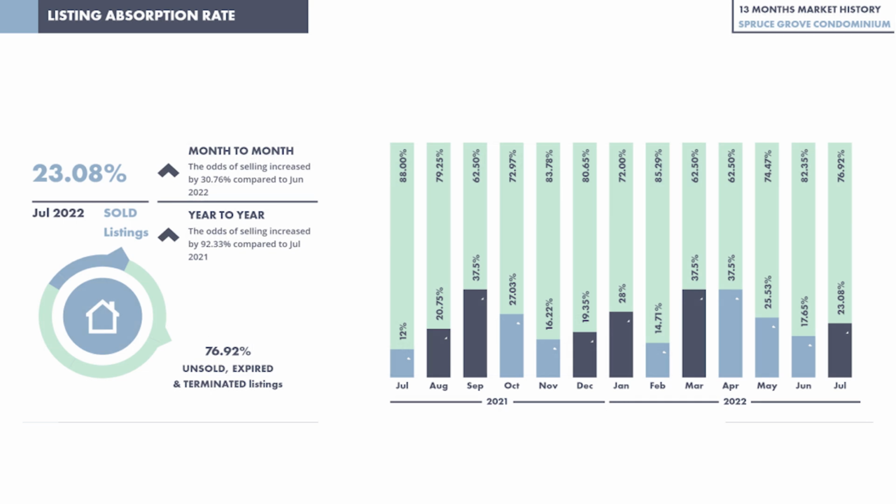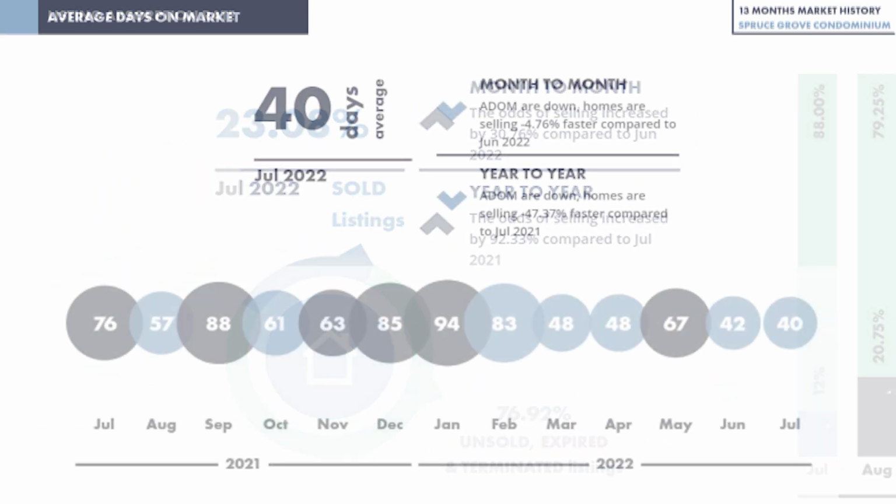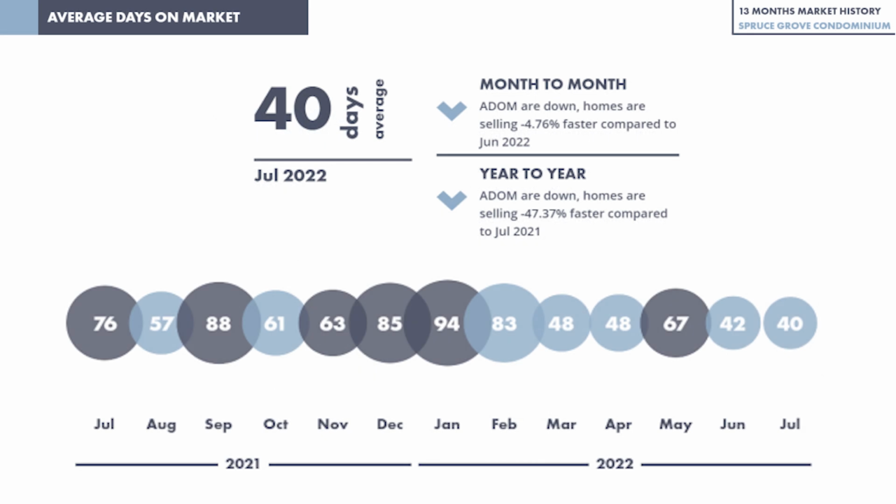Now the absorption rate for condos is sitting at 23%, so more of a buyer's market for condos. And the average days on market was sitting at 40 days versus 42 days last month and 76 days last year. So that's it for the market report.